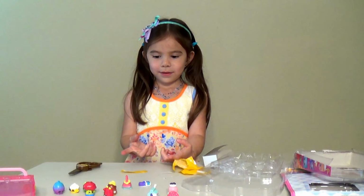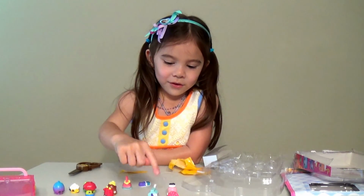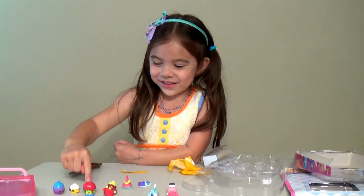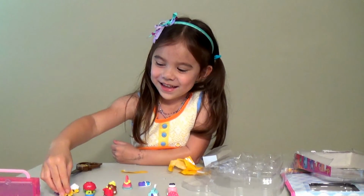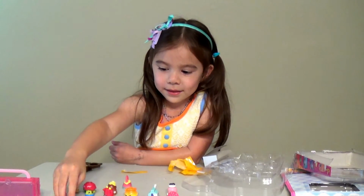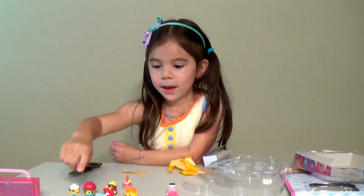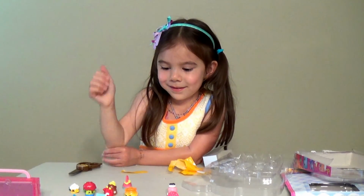All right, Maddie. So which one was your favorite that we opened today? Pick just one, please. Oh my gosh, you picked all of them. My favorite, I think, is that Sharon Shoe, the one that you just picked up. I really like it because I like the color. And the Milk Bud. You're right. They are so cute.